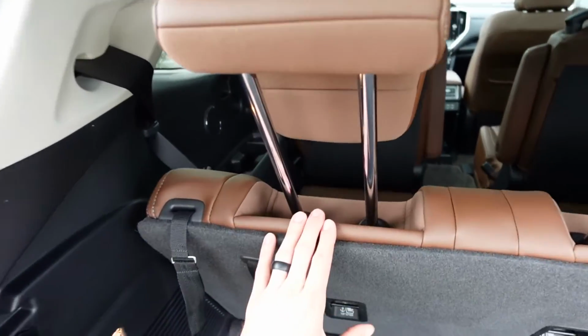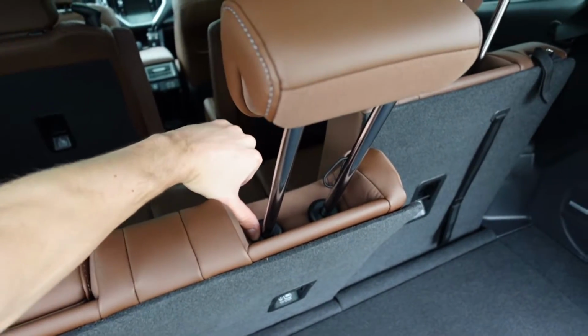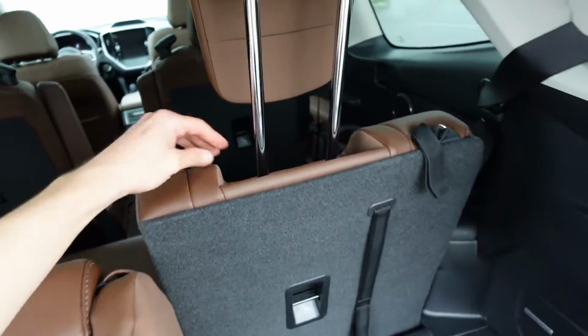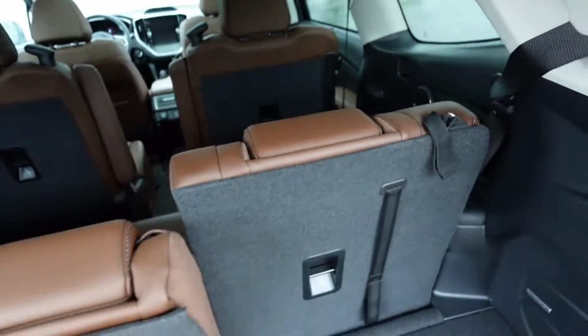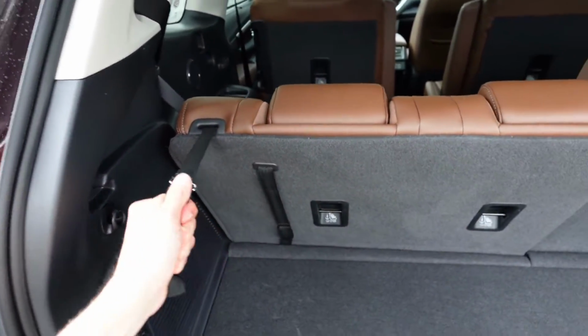Now from here, you will have to manually push down these headrests. So not too bad. They seem to be spring assisted, at least for the most part. That one I had to push a little bit. So not the worst, actually, forgiven they don't just rotate down when you pull one of these levers. But here's the recline lever.